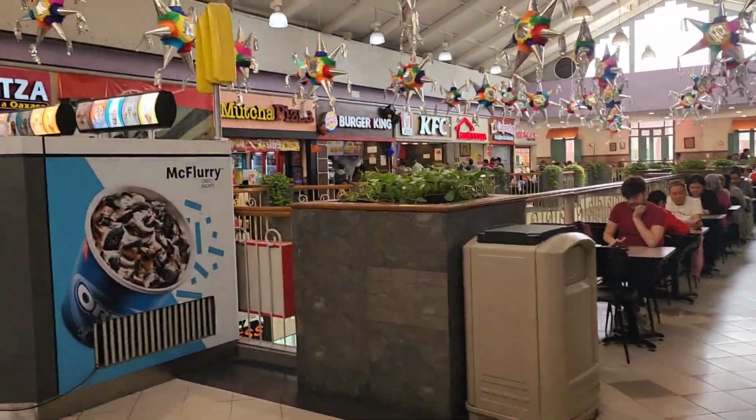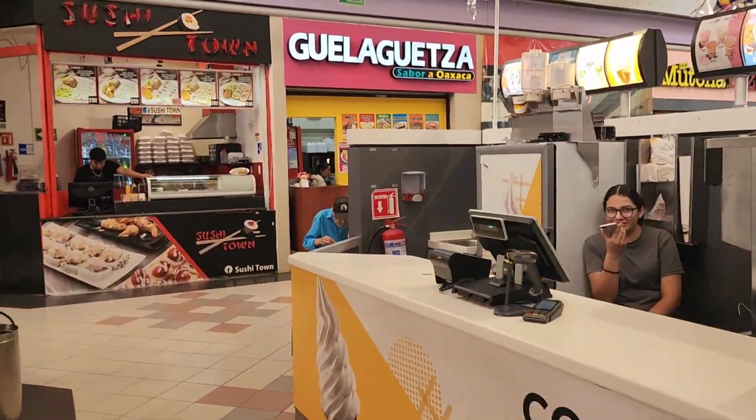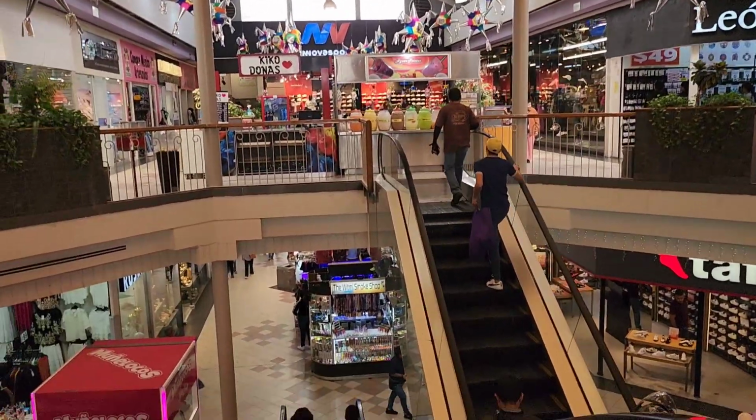And this must be the food court. The McFlurry has its own stand. Why is Mexico living in a whole new world? Mexico is so superior. United States, how come we don't have our own stand for the McFlurry? Has that occurred to you that we may want that?